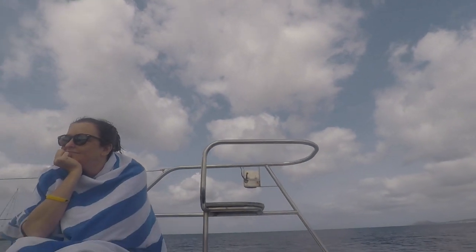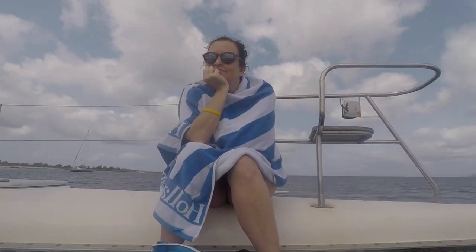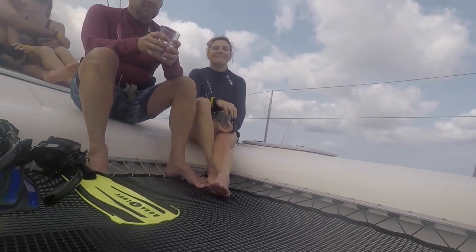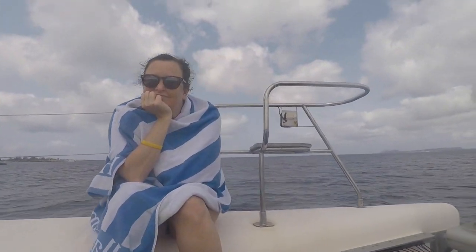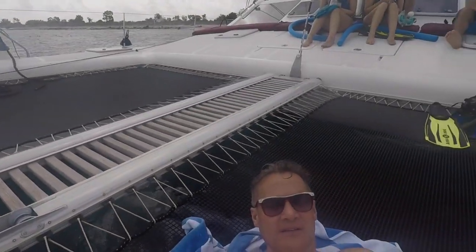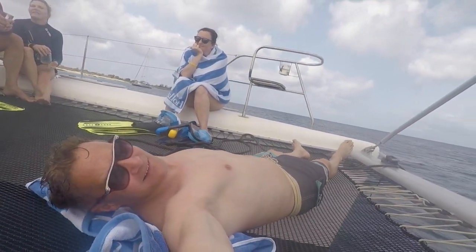Here's how the day breaks down. The catamaran sails out to Klein Bonaire. The catamaran slows down. You jump off the catamaran with your guide and are in the water for about 45 minutes. Later, the catamaran picks you up and you rest for a while as you sail to your next snorkeling location, and it all begins again.